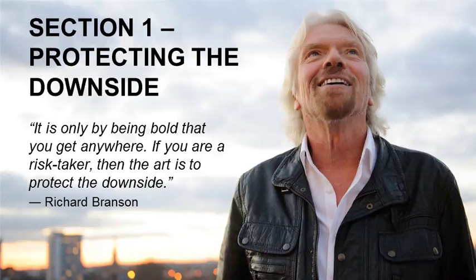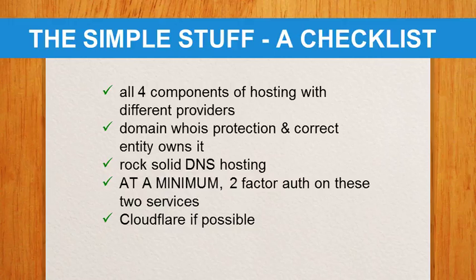So I'm going to run through some of these. Some of these you're probably already doing. There'll be some people in the room that are going to look at these and go, shit, I'm not doing that. I need to do it. So we've got a simple checklist.